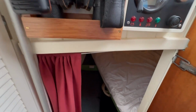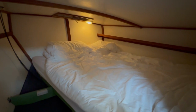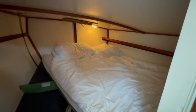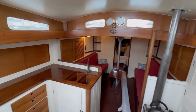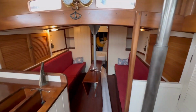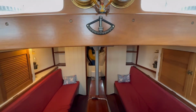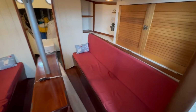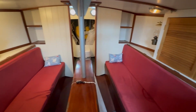And here we drop down below into the aft cabin. There you can see the trade-off of no cockpit is this enormous cabin here with a really good sized double berth. Very comfortable indeed. Moving forward, there's a slight step down here as you move into the main cabin. Clock and barometer on the bulkhead. And the main saloon is very spacious. Got a single settee berth either side and drop leaf table in the centre.